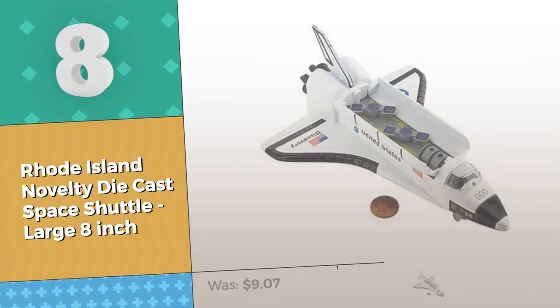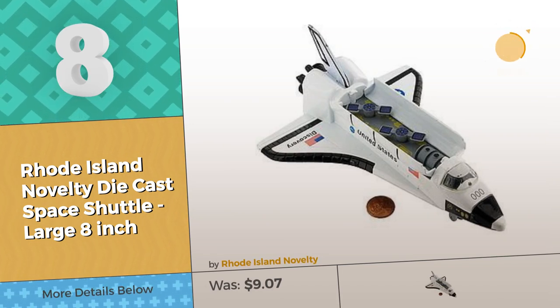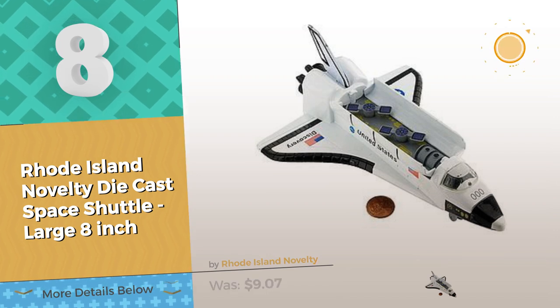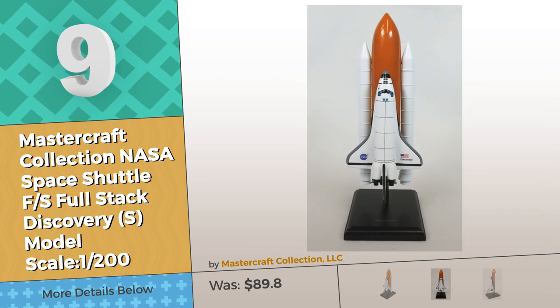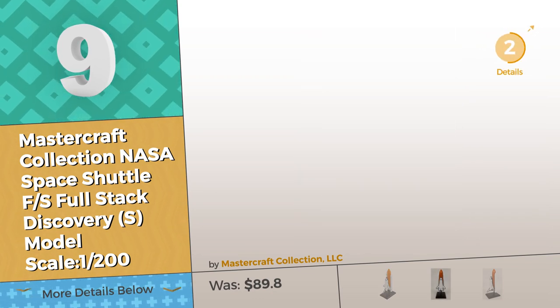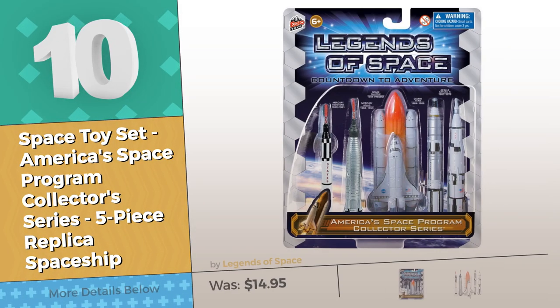Number 8, by Rhode Island Novelty. Number 9, by Mastercraft Collections, LLC. Number 10, by Legends of Space.